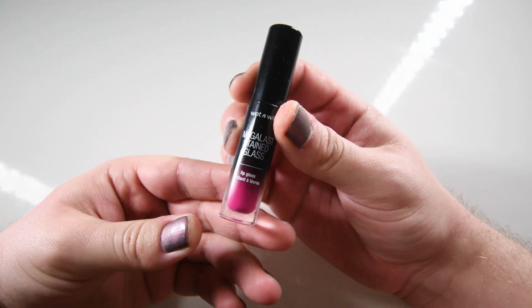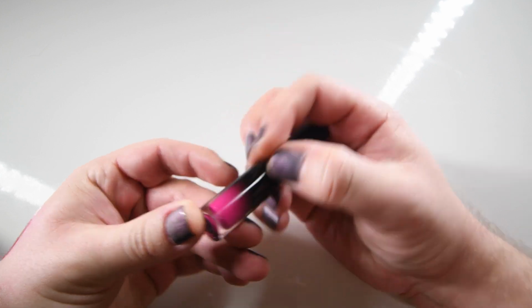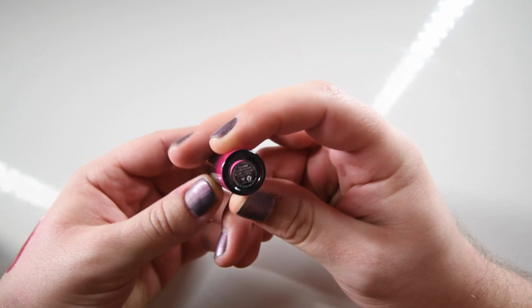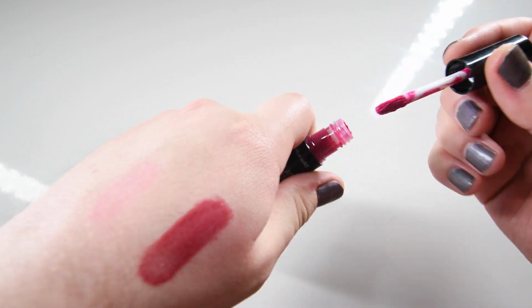This is probably the strangest gloss in my collection. This is the Wet n Wild Mega Last Stained Glass. I actually used this in a video recently. This is in the color, oh god, the text is so small on it, Love Blinding Glare. First of all, something I don't like about this is that this looks really hot pink in the tube, and it's way more of a berry color whenever it comes out.